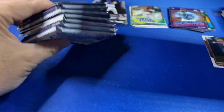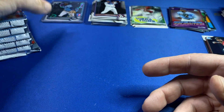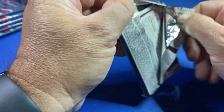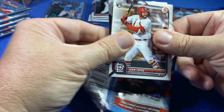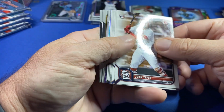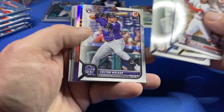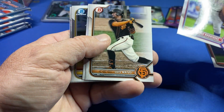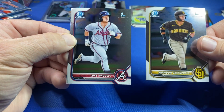Due for an Elly. Trying to get some. I'm trying to get all this Bowman open now that Elly's hot. So if you do pull something, you can get it graded. If it's a parallel, maximize the value. Facebook groups have been flooded today. Brujan again. Back-to-back jacks on him. Valenzuela and Luke Waddell.